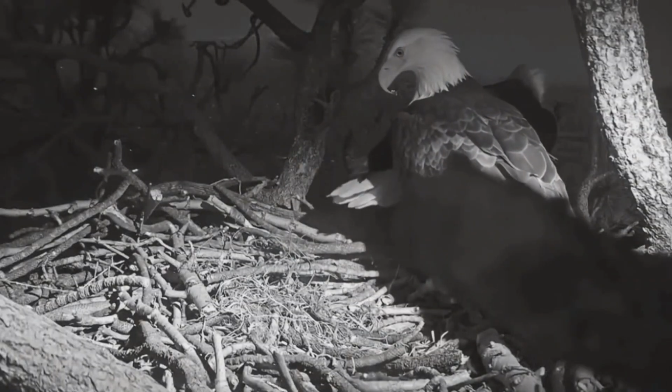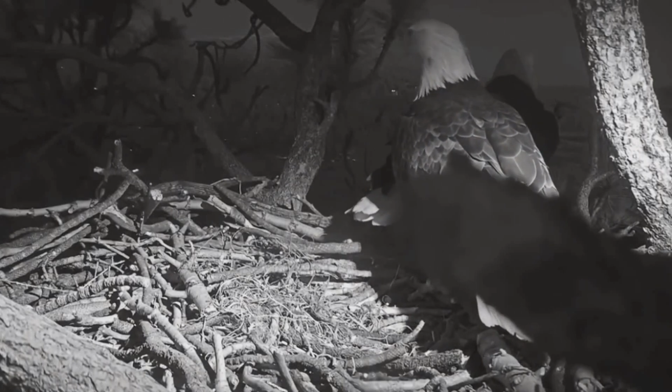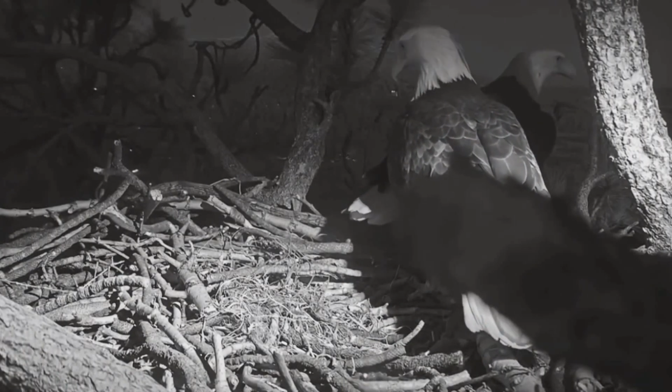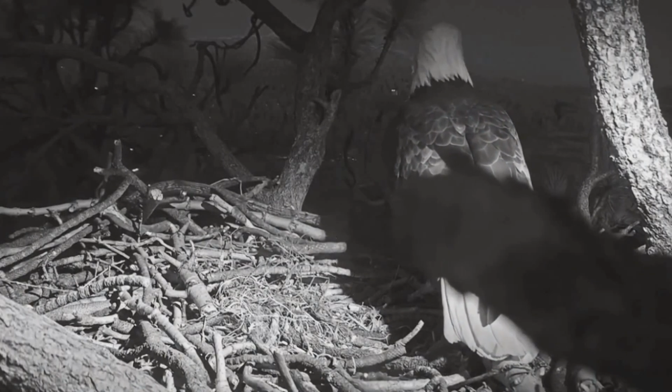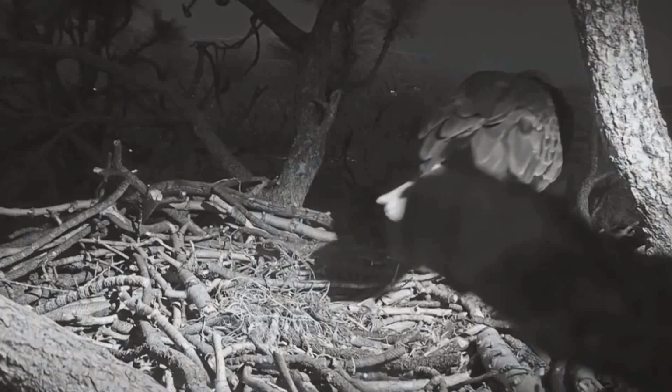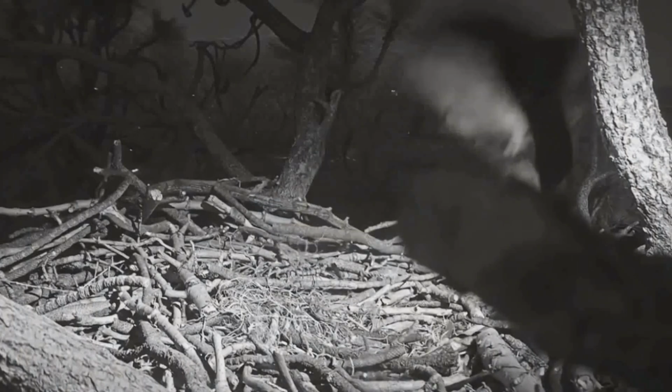Later in the afternoon, Jackie came to the nest with some soft nest materials, picked up one of the empty shells, and flew away. Shadow came in right behind her, picked up the nesting material, and placed it over the other shell in the nest, and he flew away as well. They'd come by here and there and do their little eagle things, but that was the 2020 season.